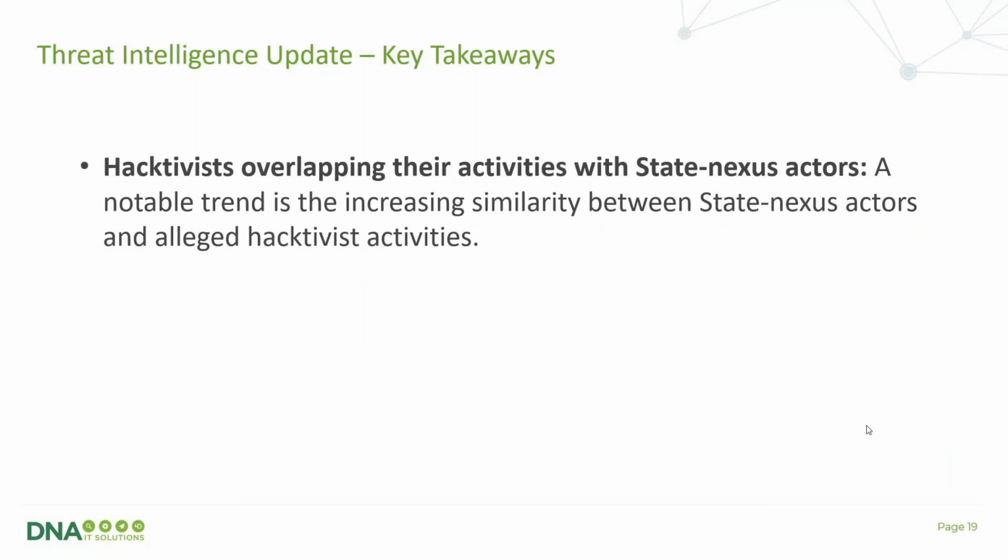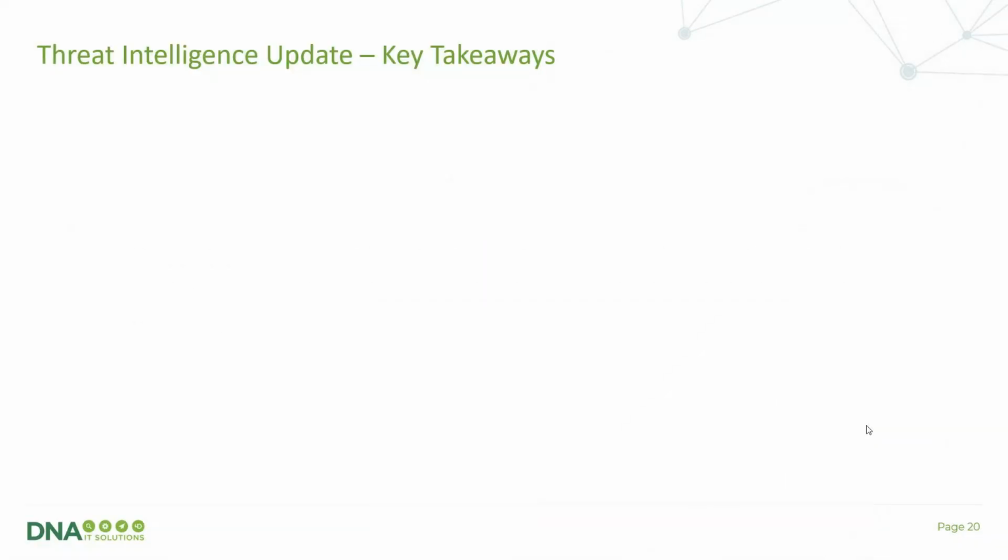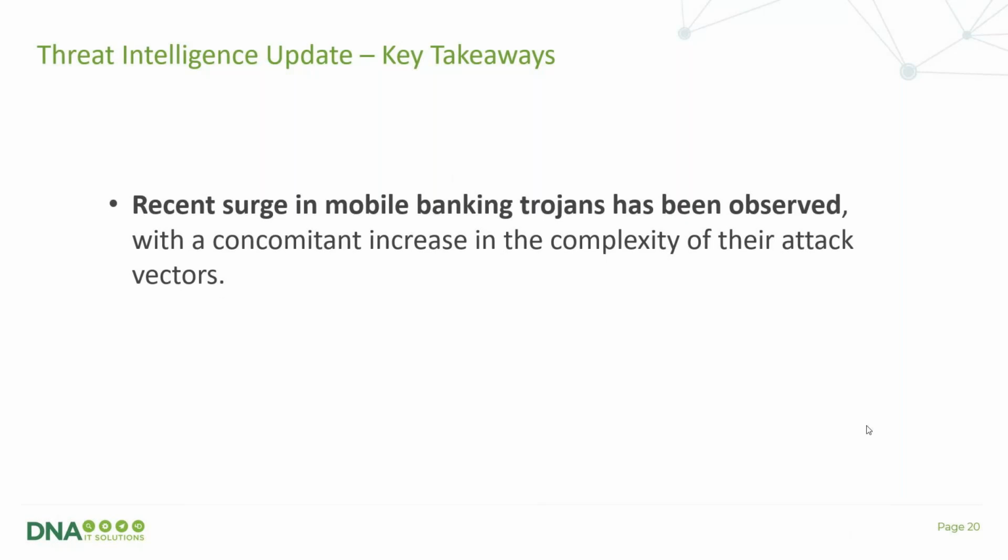The hacktivists overlapping their activities with state actors. Yeah, absolutely. We see a lot of that going on. As I said, geopolitics is playing a huge role. A very worrying one has been a recent surge in mobile banking trojans.